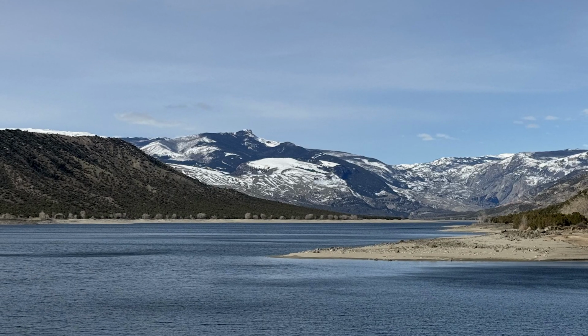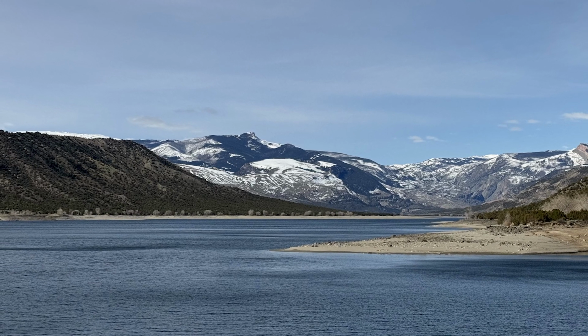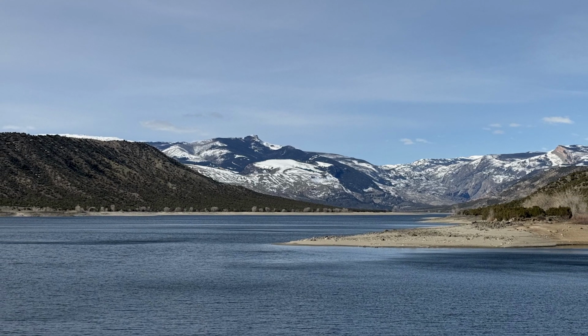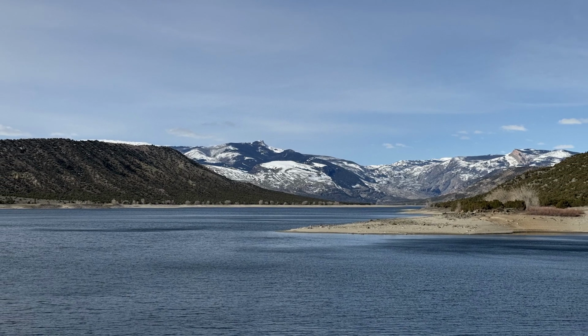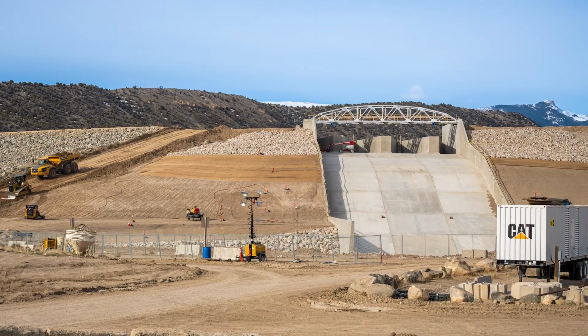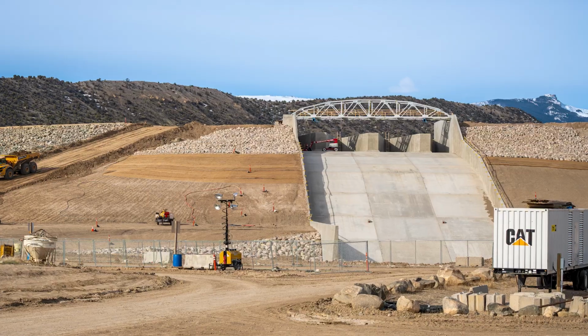Water stored in Bull Lake provides a supplemental irrigation water supply to approximately 70,000 acres served by Midvale Irrigation District. Once the new spillway became operational, the existing spillway and gates were removed.